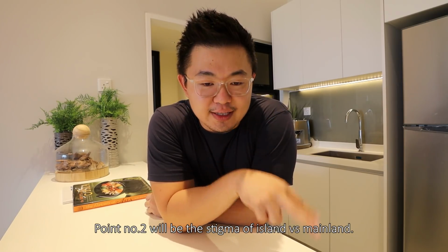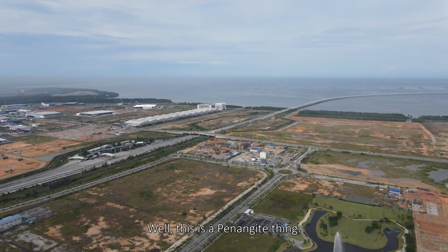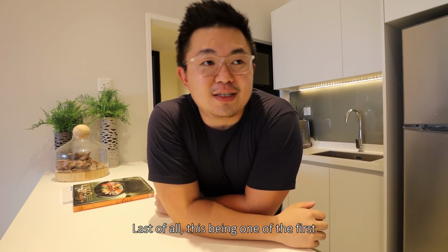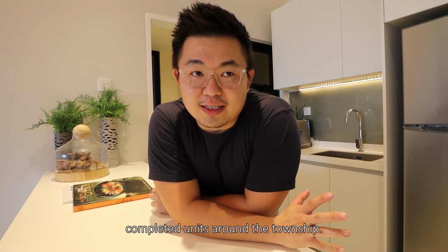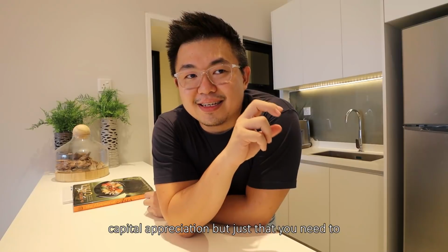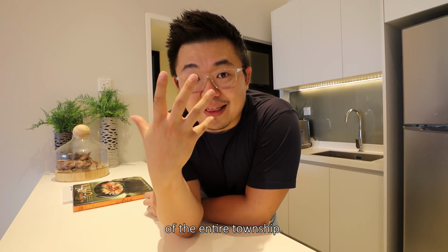Point number two will be the stigma of island versus mainland. Well, this is a Penangite thing, but it makes a lot of sense if your company is already here, if you're already working here. And last of all, this being one of the very first completed units around the township. That's good and bad. Good is that potential capital appreciation, but just that you need to witness the entire construction process of the entire township.